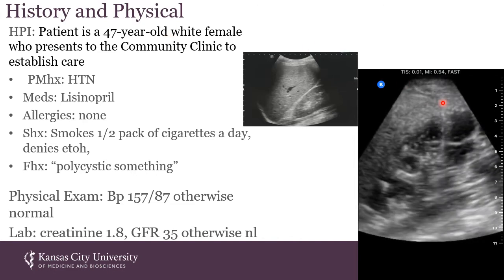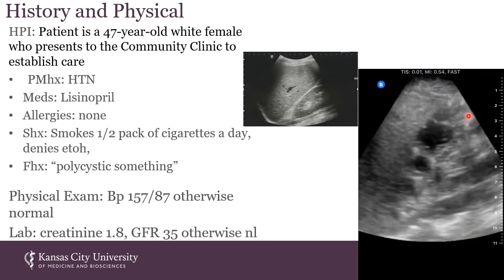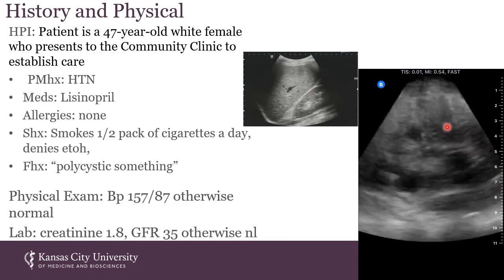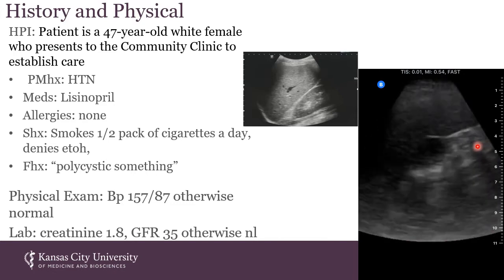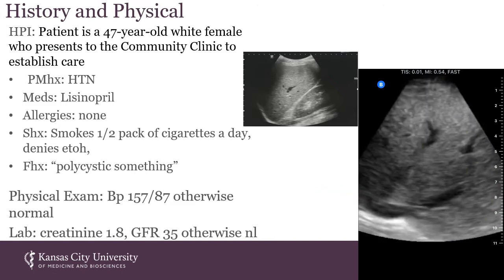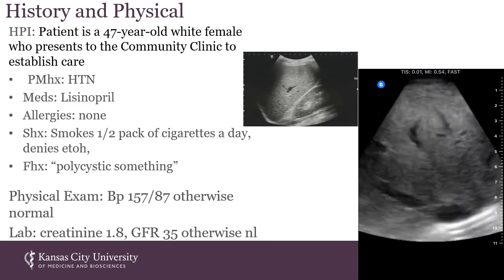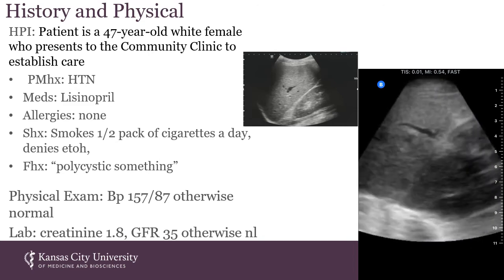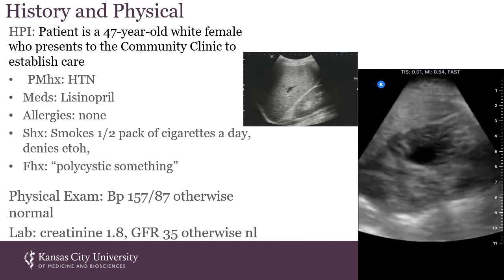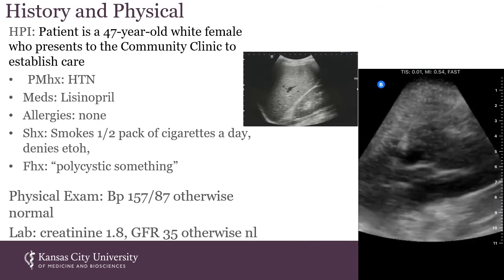And so normal is over here, and this is what he found. So here's liver, here's kidney, and you can see all the cystic structures in the kidney. Compare this kidney to what it should look like over here, and you can see that this patient has polycystic kidney disease. And so, our student, a first-year medical student with minimal training, probably less than an hour on the ultrasound machine with instruction and hands-on experience, was able to go in and do a fast scan and look at this patient's kidney and see that it was not normal, and she indeed had polycystic kidney disease.